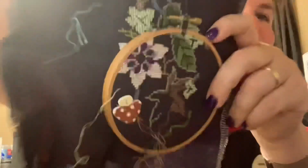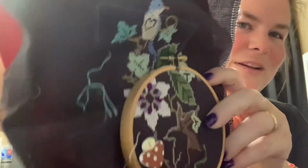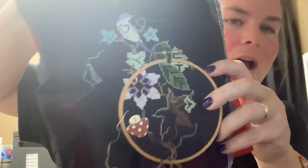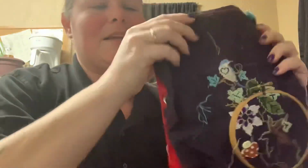Okay, because see the light? There we go. Just gotta block the light from the camera. Because it's coming down this way, and I can try and move y'all, but maybe that'll be a little better. No. I don't know. It still gets in.